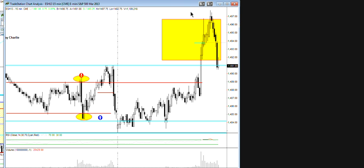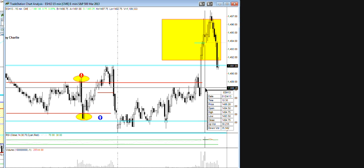So just by knowing where our measured move target was gave us a huge edge. And when Charlie's fighting this and we said, no, right now it's hot, let it cool off. Here's your IB high, right?